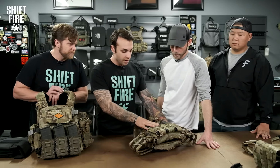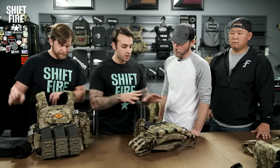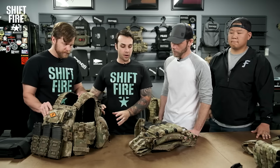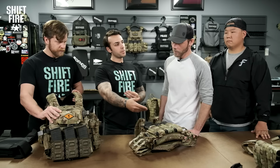Now with that in mind, who do you want using this plate carrier? Because obviously we're looking at two completely different plate carriers. This one's mission ready, right? There are a lot more pouches on here, a lot more going on. This one is more low pro, very slick, very lightweight. Who would you want rocking this?